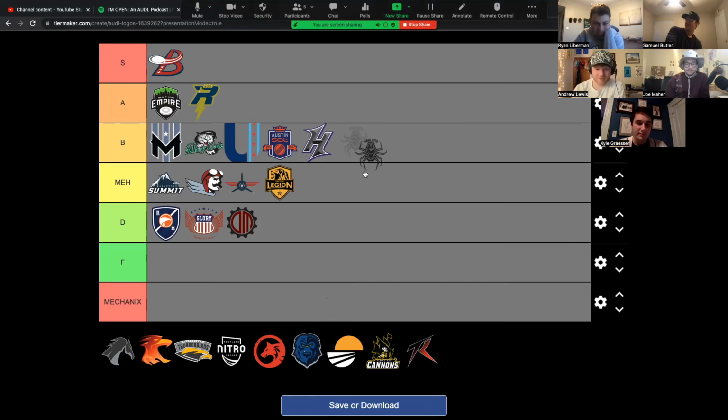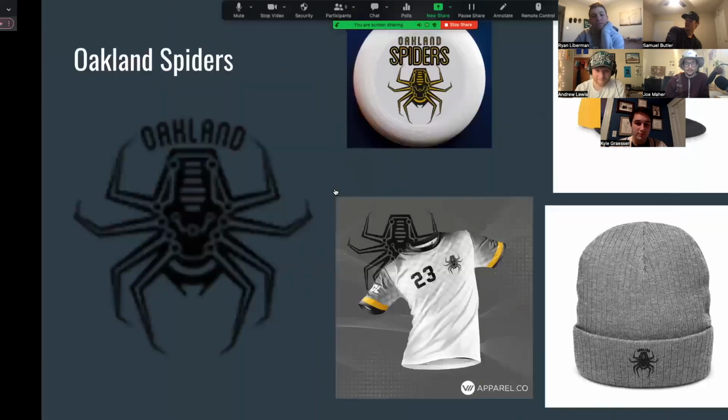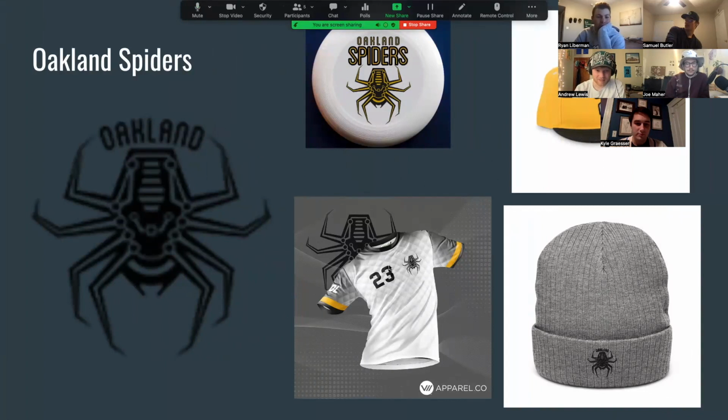The logo, just for this, is a little minimalistic. Is that the official logo? I believe so. I guess that maybe takes away from it a little bit. It's not much going on, right? It is a very cool spider. The design is so cool though. There's weird geometric stuff happening, like a robot spider. It's kind of like it's making a web that says Oakland. I kind of like that. I'm into it. It feels like a tattoo, which is kind of cool.